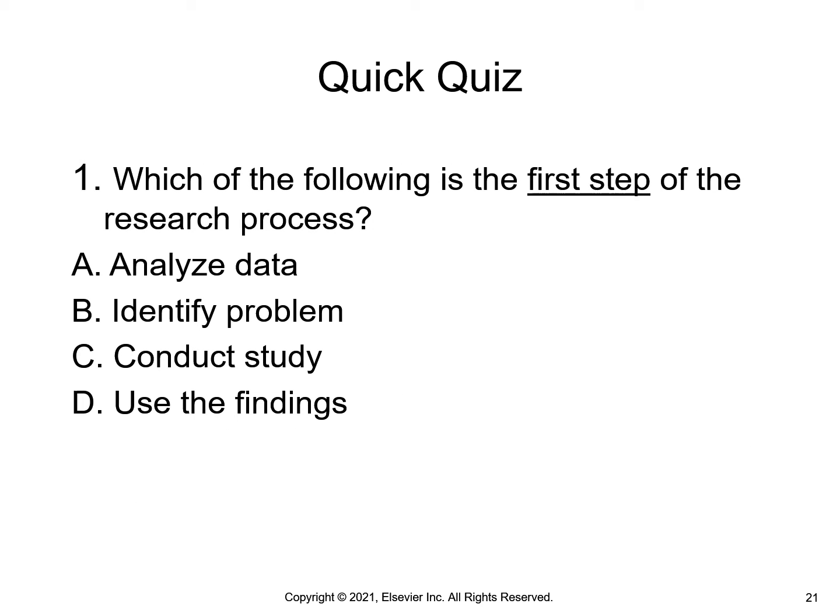So here's a question for you. Which of the following is the first step of the research process? The answer is B, identify a problem. We know that identifying a problem is the very first step for us to perform any research.